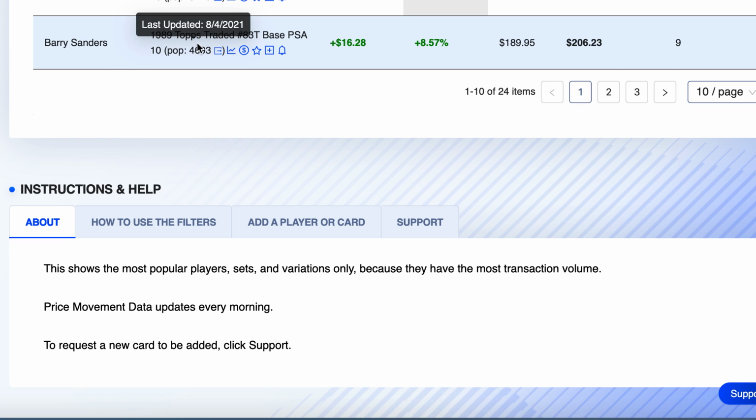Base pop count of 4693. If you're newer to this, pop count means this card in this grade, that's how many of them currently exist. 9 sales on the week, so that's pretty low sales volume actually. Up 8.5%.